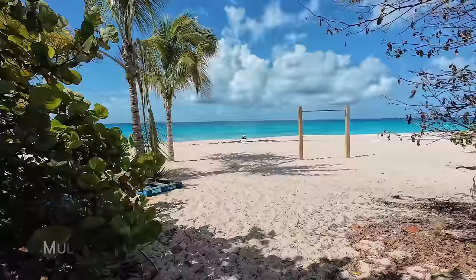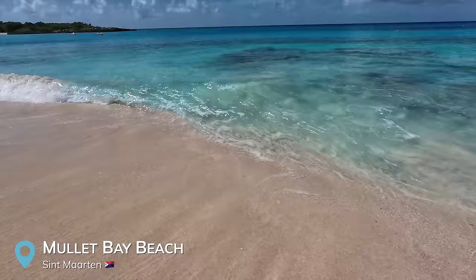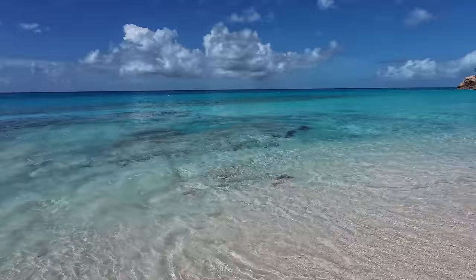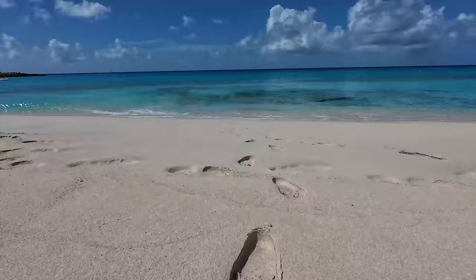The last beach and activity here in St. Martin is none other than Mullet Bay Beach on the Dutch side. Yes, and this is such a beautiful beach. It has the bluest water I've seen so far. It really reminds me of the water in Turks and Caicos. Oh yeah, it does. Yes, definitely. It's like a Jolly Rancher blue, Kool-Aid blue. It's a very vibrant blue color here.